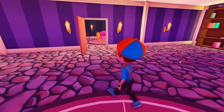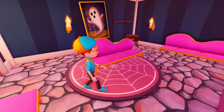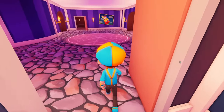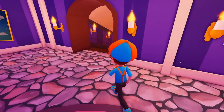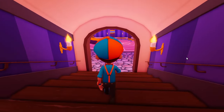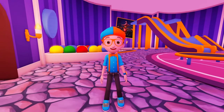Okay, let's keep looking for Tabs. Let's check out this room straight ahead. No Tabs, but a really cool ghost picture. Boo! I like that spider web carpet. Did you know spiders have 8 legs? Yeah, 4 on each side. Whoa! Is this an indoor playground?